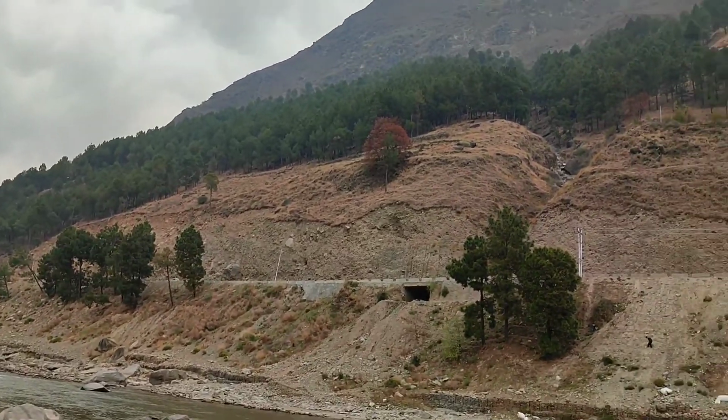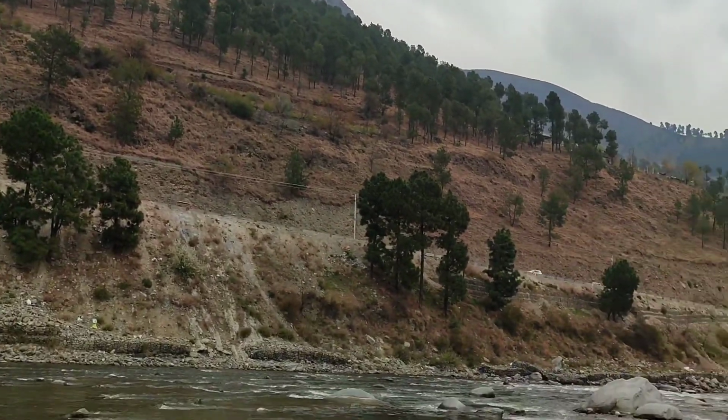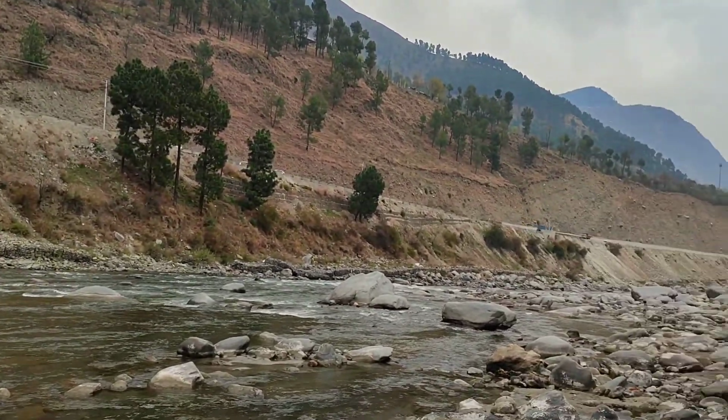So this was the view from the place where we were staying, and I just couldn't take my eyes off these.